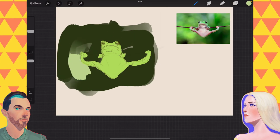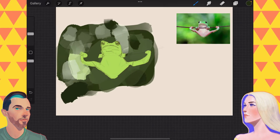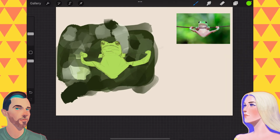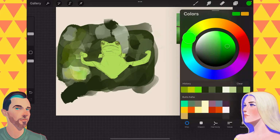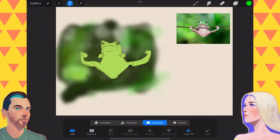That's the general idea. For pretty much this whole process, I didn't sample really any colors. I think at the end, I double checked on some stuff. But for the most part, just trying to do my own thing. Yeah, you know? Just get a frog on there.